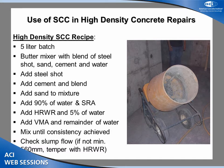So basically our procedure was we buttered the mixer first. We introduced sand, the cement, the steel shot and water, spun it around a few times, and got rid of the material, so we had at least a fine paste around the mixer so it wouldn't eat up the paste when we were actually producing it. Then we added the steel shot and blended it with the cement, added the sand to the mixture, then about 90% or so of the water with the shrinkage reducing admixture, combined it again a couple of minutes, added the high range plus a little water, combined again, added the VMA, and basically mixed until we thought the consistency was right. We would take a slump. If it wasn't minimum 560 or within our boundaries, we would temper it again with high range or VMA, whatever was required.